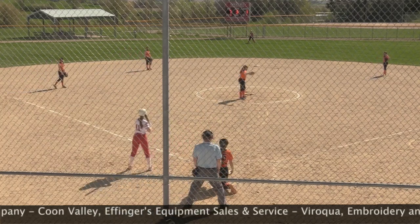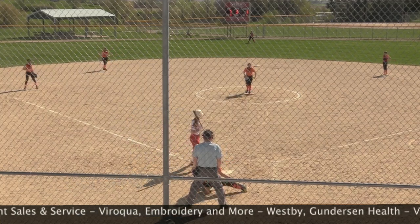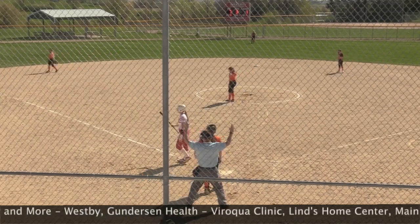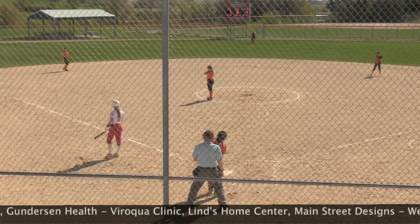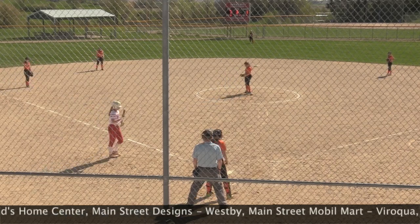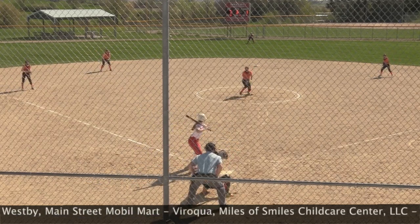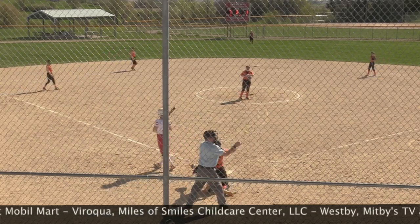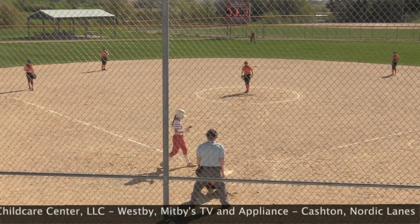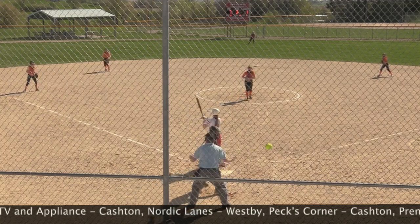Well, stepping in with couple of balls now. This is Kenzie Stellner. Hard chopper foul, third base side. Called strike. Good offering right there by Darling. Right at the knees on the outside part of the zone. Fouled that one right back towards us.